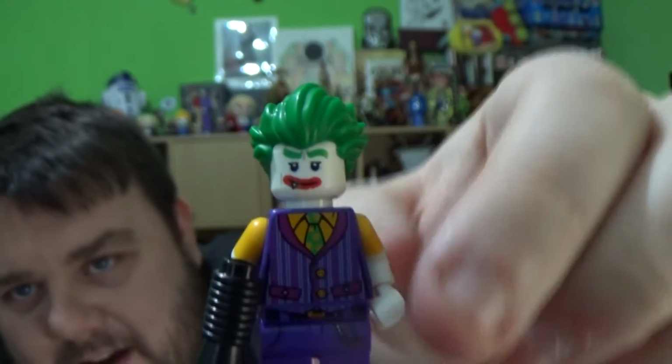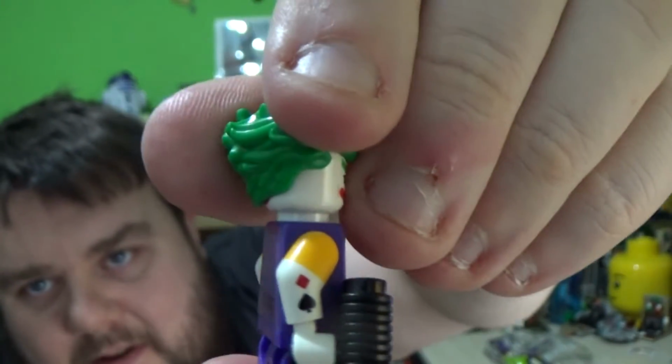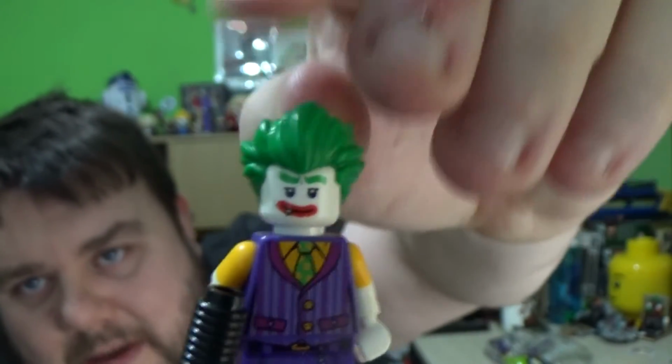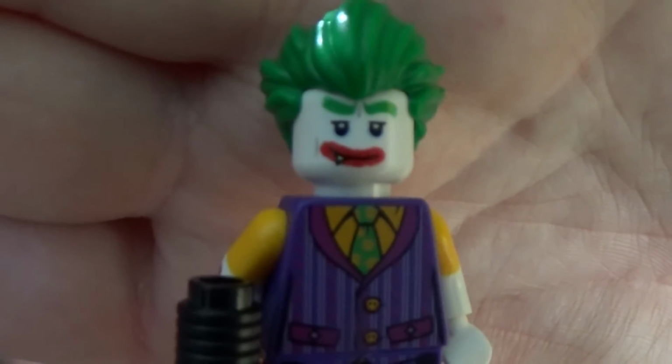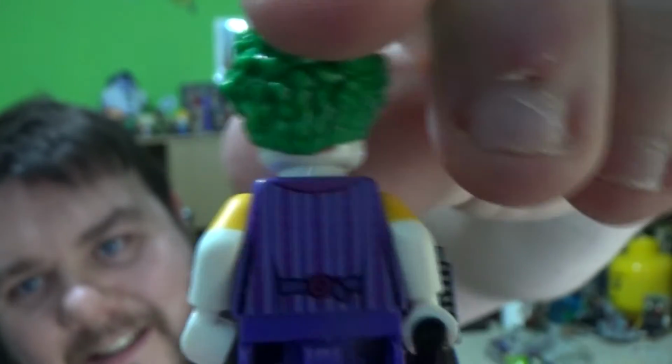Sleeveless vest on there with the yellow shirt underneath. He has diamond and spade tattoos, and a big old hairpiece. Makes him look deranged. And he's got one random little fang tooth sticking out as well. See if I can get that. There you go, look at that. He's got one random fang tooth, which is a bit odd. And he's got a little belt buckle at the back holding the vest in place. Awesome. Really like this one.